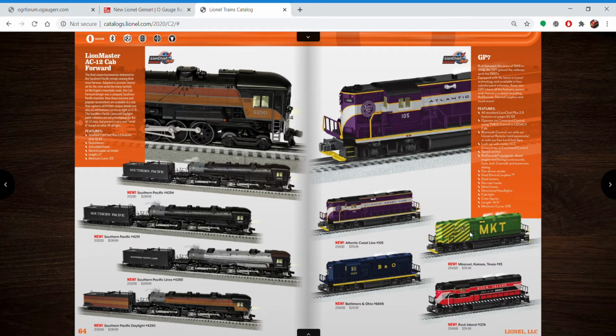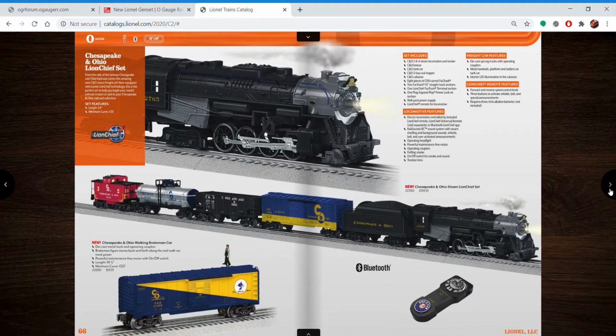Then we have the GP7s. These are kind of cool. What I really don't like is these thick handrails. And there's another guy I was watching, RJ's Trains, and he commented on the thick handrails too. I get that it's an old tooling. It's basically the post-war tooling. It's nice, but I think they could update the handrails. They'd even make them a little thinner.